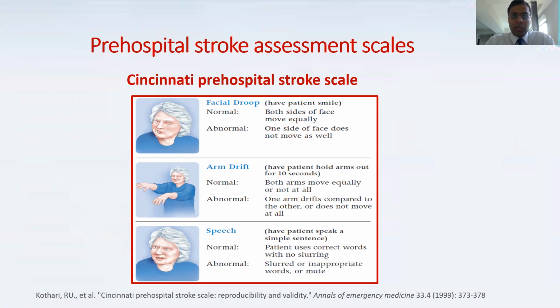So the first component is you check for the facial droop. If it's normal, you give a score of 0. If it's abnormal, you give a score of 1. The second component is you check for arm drift. You ask the patient to lift both arms up and hold the arms for about 10 seconds. If it's normal, you give 0 points. If it's abnormal, you give 1 point.